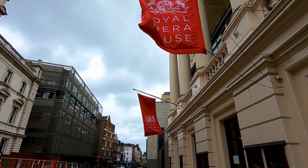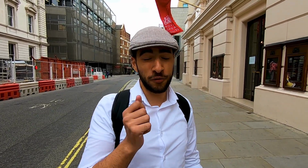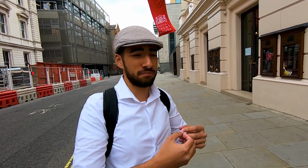Alright guys, we are here at the Royal Opera House, as you can see. A couple of facts for you guys. It was made in 1732. In 1734 was when they first hosted their first ballet show, and if you've never been here before, it's definitely worth checking out, especially if you've never experienced shows like opera or ballet before. It's worth checking out.